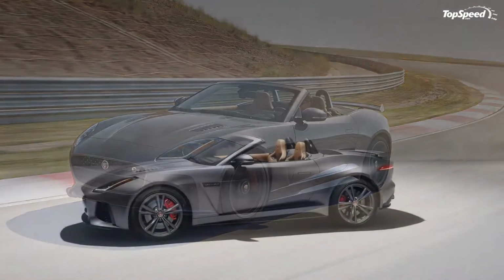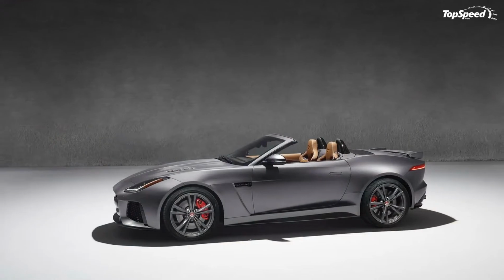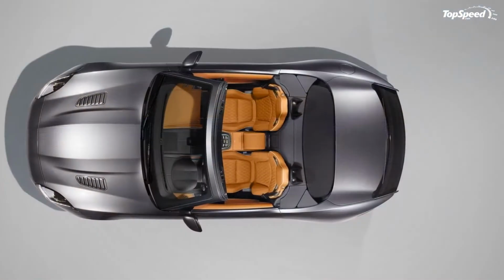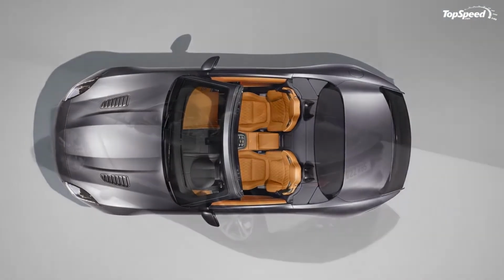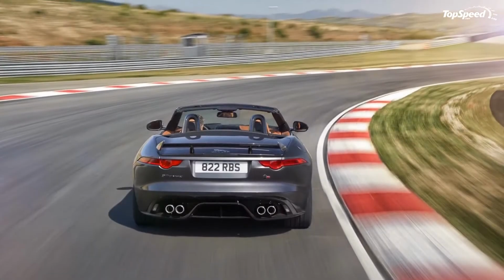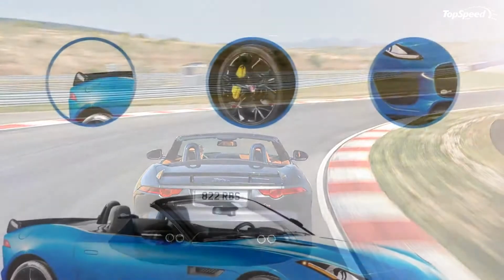While the F-Type and F-Type S are offered with a 6-speed manual and RWD, the SVR gets neither. Instead, that fire-breathing 8-cylinder mates to an 8-speed automatic transmission equipped with adaptive logic technology and a dynamic launch mode as standard.